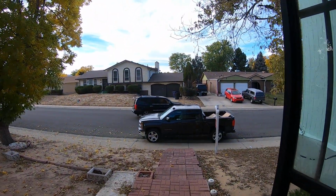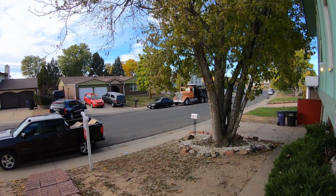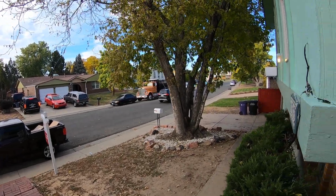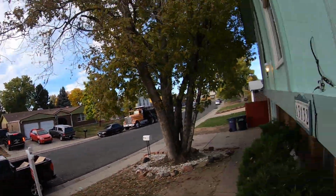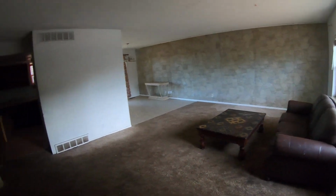And here, I guess I should show you. We're not in the best neighborhood. I mean, it's not the worst either, but just look at the cars, right? This isn't the best. We had to paint that fence, repaint it red. But anyway, it's a beat up house and it's in Montbello, which is not one of the better Denver neighborhoods.